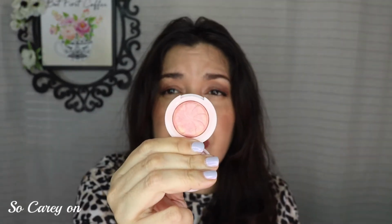Now, another blush that I picked up, and I got it in my Ipsy bag, is this one. I got two because Ipsy had little sales where you can go in and shop, and you could buy this for $3. And granted, it's a mini, but for $3, I'm okay with it being a mini. It's in the illuminating blushers, and this one's in the color Pinch Me.